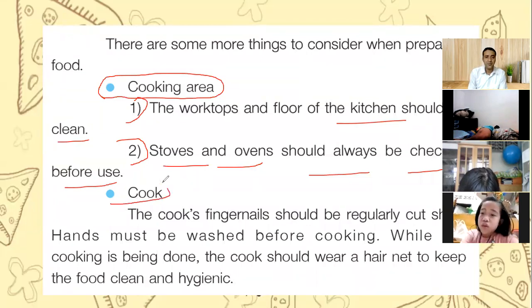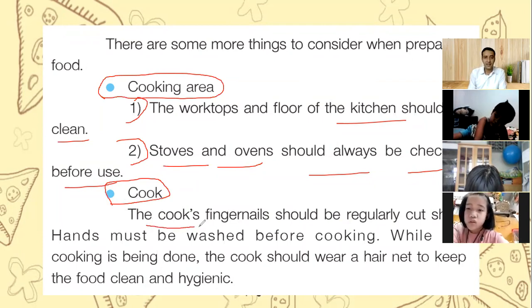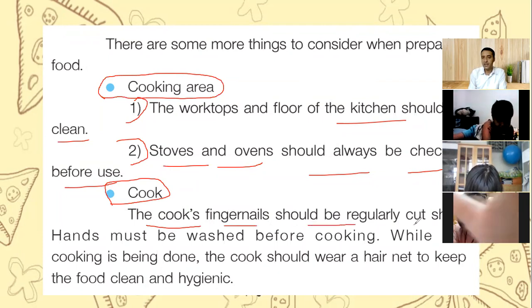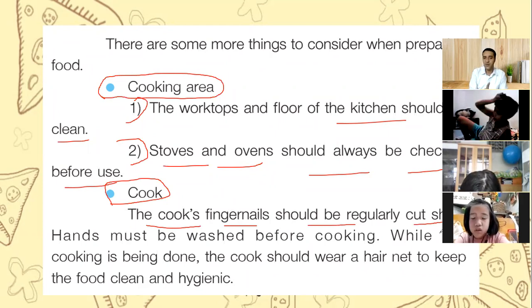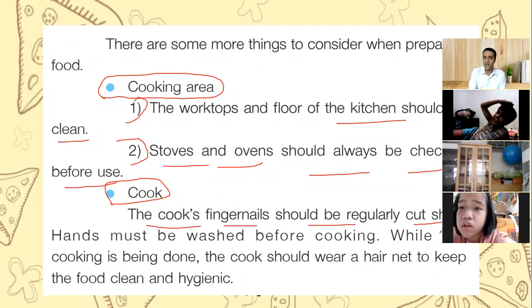All right. Number two, cooking. While you are cooking, the most important thing is the cook's fingernails should be regularly cut short. For example, if you are using your right hand for preparing food, you have to cut down your nails, all right? So they have to be cut regularly. Don't keep the nails longer. If you keep the nails longer, they may have some dust or something inside that can be mixed with your food, and that is not healthy, all right? So you always have to regularly cut the fingernails, okay?